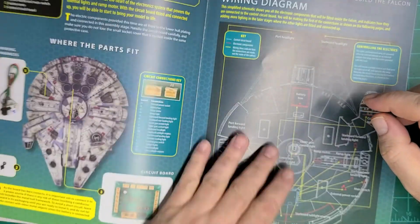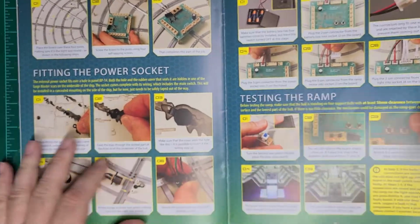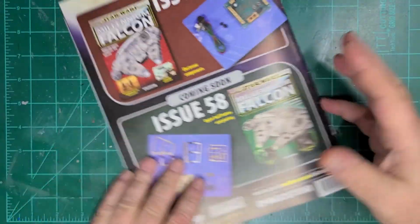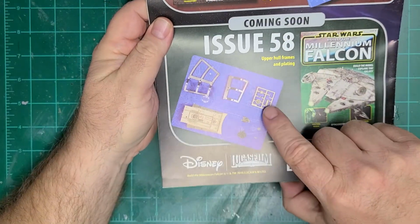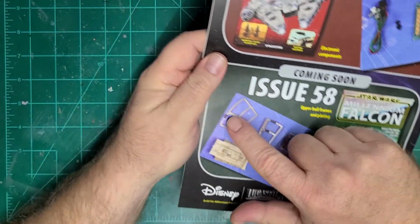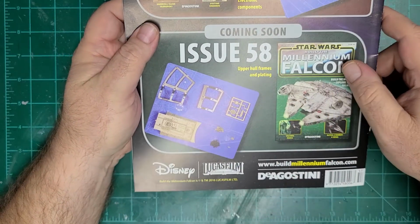All right. So that was everything in this episode. Again, this was the episode we put in our circuit board, that was exciting. Episode 58, we're going to get some parts here, a bunch of screws and some framework and all that kind of stuff. And we'll see what we're doing there.